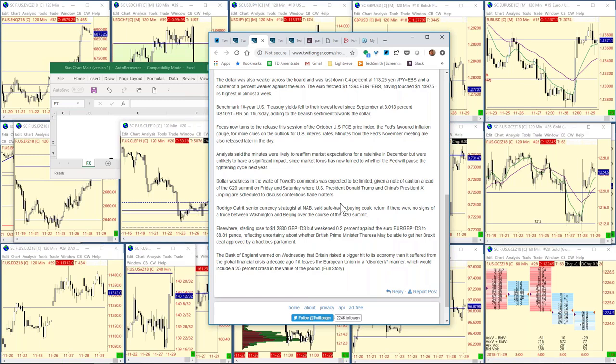But anyway, it says dollar weakness in the wake of Powell's comments was expected to be limited given a note of caution ahead of the G20 summit on Friday and Saturday, where President Trump and China's President Xi Jinping are scheduled to discuss contentious trade matters. Rodrigo Cotrill, senior currency strategist at NEB, said safe haven buying could return if there are no signs of a truce between Washington and Beijing over the course of the G20.